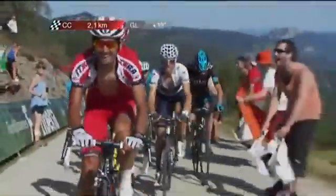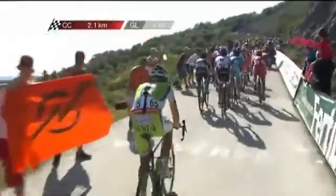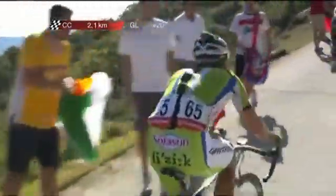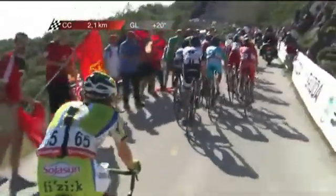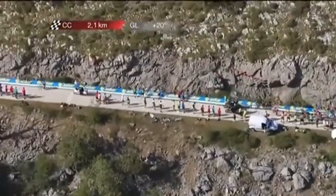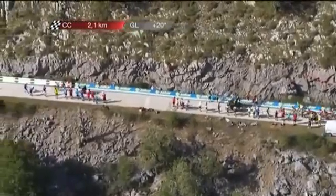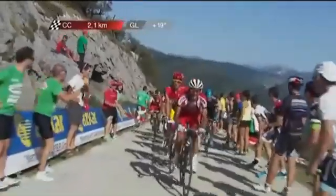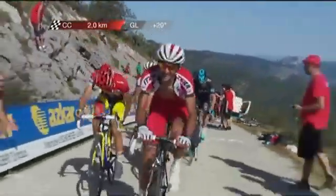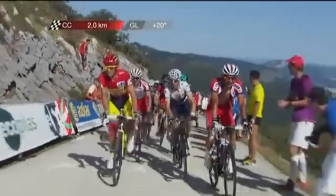You can never tell from his face. He concentrates hard. He rides head down, head up, head down, head up. This is Caruso also going off the back at the moment. This is Damiano Caruso, not to be confused with Gianpaolo. Barguil, despite his attack and getting dropped by Gesink, still managed to stay in this group. But for me, the one who's looking very comfortable is Contador.